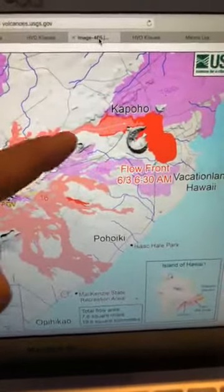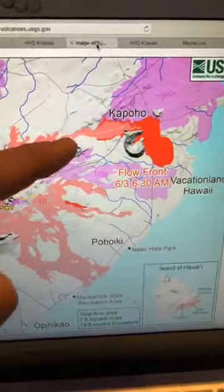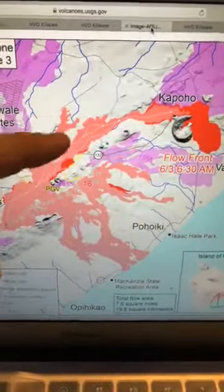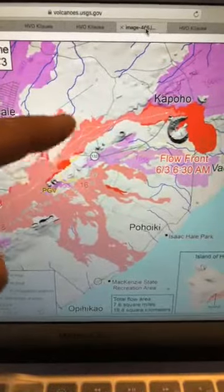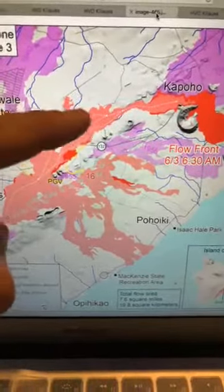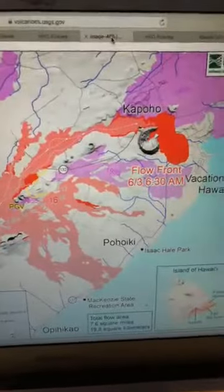The fact that we have such a narrow pathway right here is kind of like a funnel. It's a good thing. All the lava is being funneled down in this direction, and it's not spreading out up here in this area quite as much. So for now, the area up around Papaya Farms, Noni Farms, I'm sorry, Noni Farms is over here. Papaya Farms is back over here.